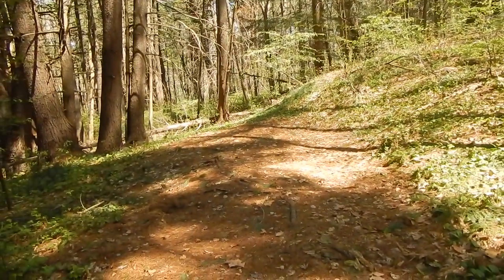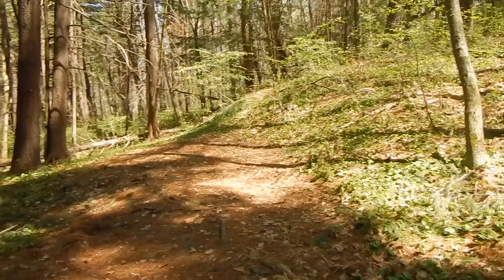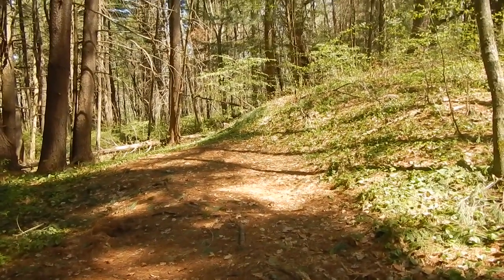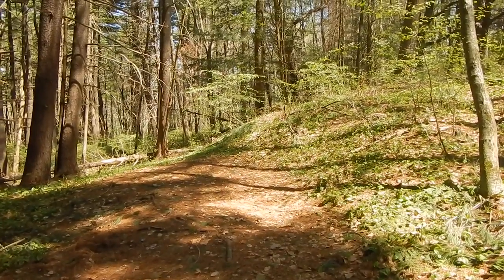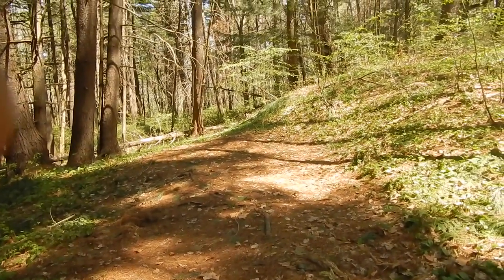Well, apparently this spot is tent site number 2. Certainly not very large. So I'd say probably can't get more than 1 tent in there. And again, absolutely nothing for a hammock.